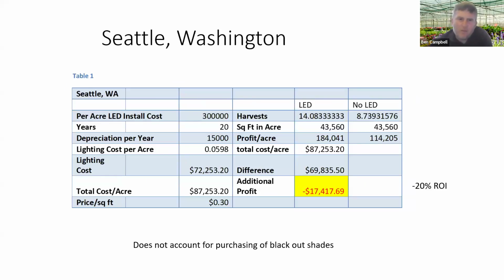This is roughly the same thing. We put in the lighting cost. We had per acre install cost. We depreciated it, looked at total cost, and then we have price per square foot again, 30 cents. It's negative. So even a place like Seattle, you have a lot of potential for LED lighting to be turned on because you're not getting the sunlight you need every day. It's still at 30 cents a square foot, and it is a negative 20% ROI at that level.